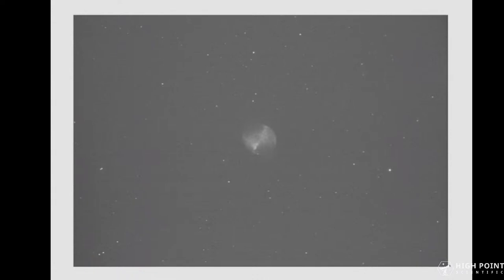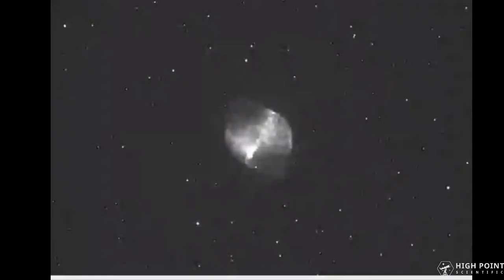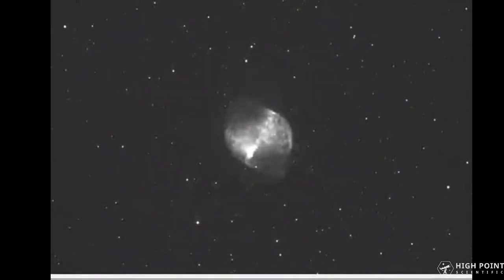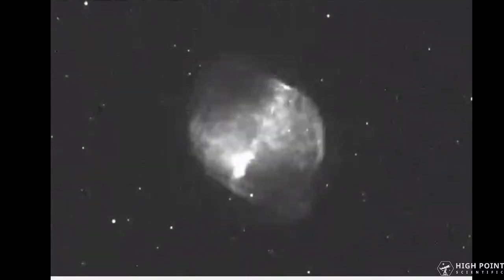Good deal. There we go. So we have a much better view coming in. As you can see, what Tegan is doing is adjusting the contrast to be a little higher. By doing that, he's adjusting the exposure.